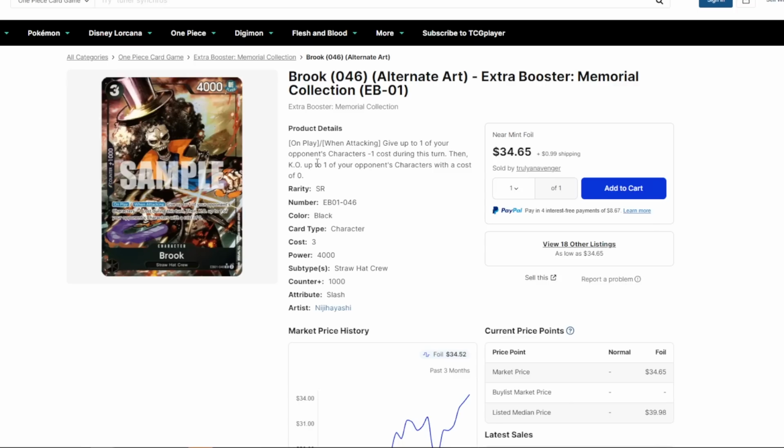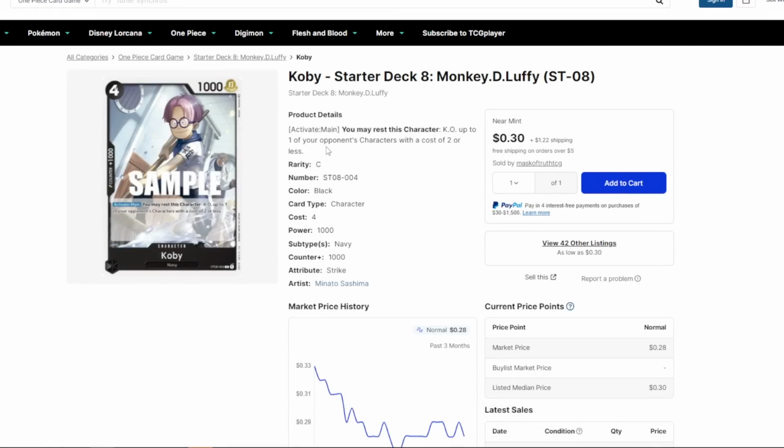So you might not get the on play effect, but you can still use him for removal should he stick around. And so that is an argument for why you could play this. Another card that is activate main. So you want activate main, not on plays. I'm assuming there's a possibility he just gets support and it's all busted. So we'll see what happens.